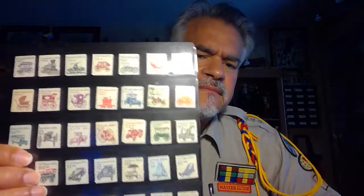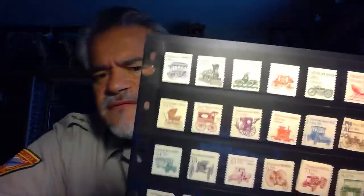Know the definition or the meaning of a definitive stamp. A definitive stamp is any stamp denomination that was sold. Here's a collection of definitive stamps. They just had different amounts on them, ranging from a penny, 3 pennies.